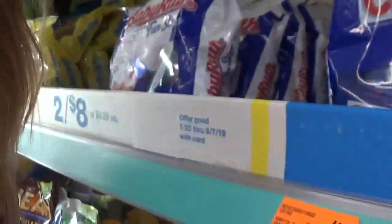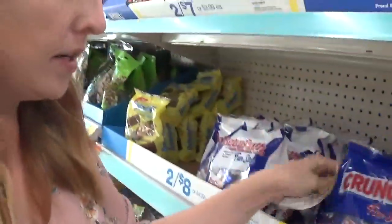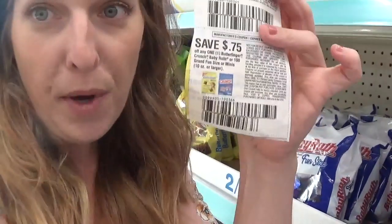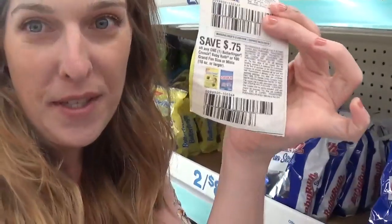You guys, so check your clearances. So you're gonna see these orange stickers for clearance items. So I am seeing Crunch bars. This is a 10-ounce Crunch bar. So it is on clearance for $2.49. And there is a 75-cent off one coupon from our insert. So if you find this clearance find, then pair it up with this coupon right here.